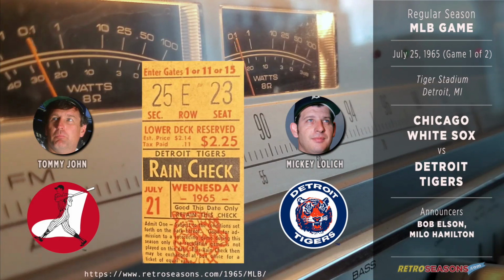Outside. Here is Lolich. Here is Ward coming over to talk with John. Yeah, I want to know what it is. Mickey Lolich, the batter. Swing and a ground ball. Hanson cuts in front of second and throws. Out, two gone.